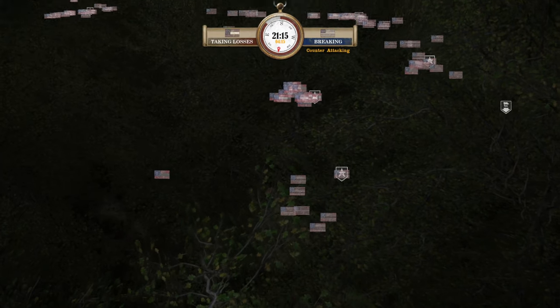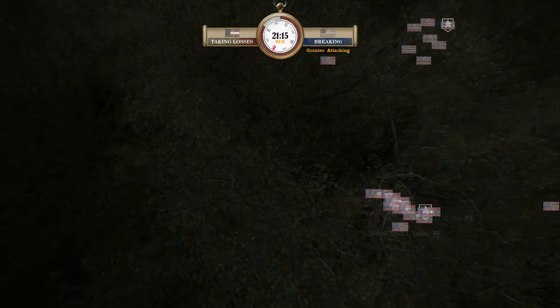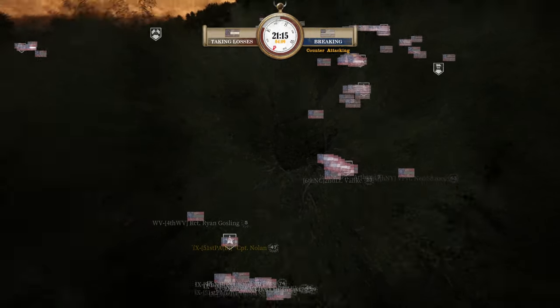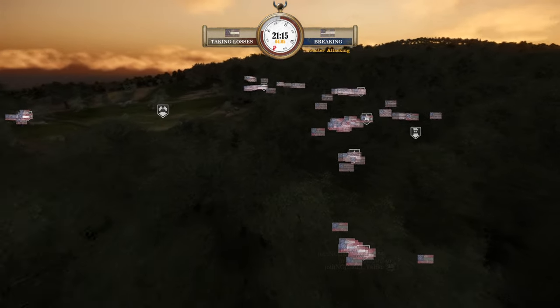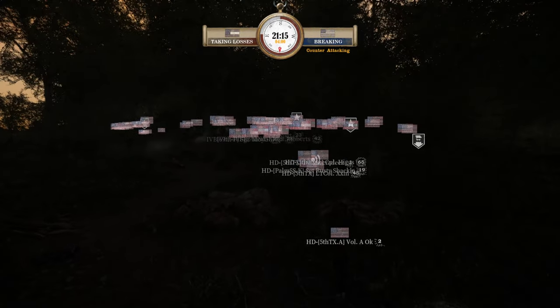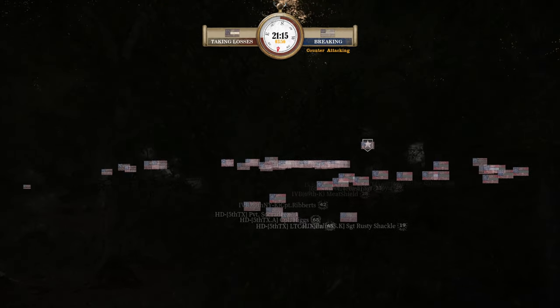HD held. They got IVB isolated. If you guys didn't retreat and hit them, we have more support down here with 16 North Carolina and 9th Corps behind them. And now HD is isolated. Gonna get picked apart. I might slip past IVB. It's dark.